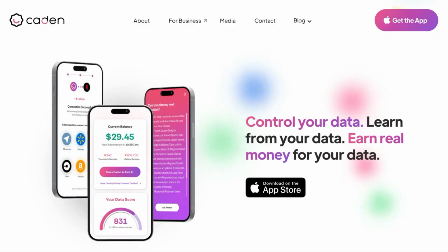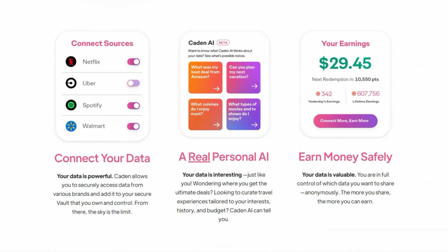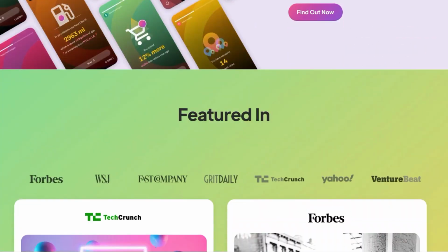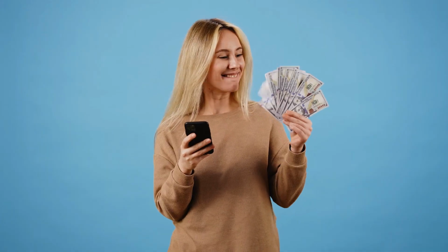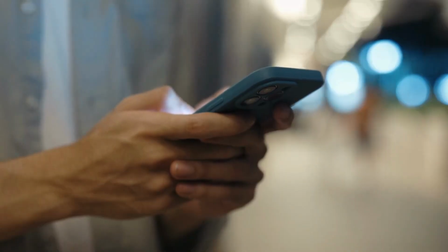All right, guys, so just starting off with the first free money-making app, no investment required, that you can use is an app called Kadin. Now, Kadin is a brand new app I haven't covered before that basically lets you get paid for sharing your data. Big tech companies like Google and Facebook mine our consumer data all the time, but they never really pay you for it. Kadin is trying to let people actually get paid for their data, which is a pretty cool change, and you can download it for free for iOS right now.